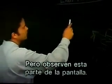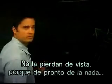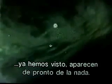But watch up here. About this point in the screen, keep your eyes focused there, because all of a sudden, out of the black void of space, above the Earth, a disk with the familiar shape just suddenly, out of nowhere, just appears. How did this happen? The space shuttle's actual cameras, the black and white cameras that we're looking at, can see into the near ultraviolet, a frequency of light that humans can't see because it's too high in energy.